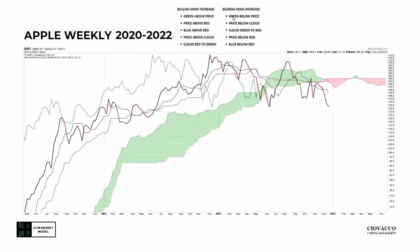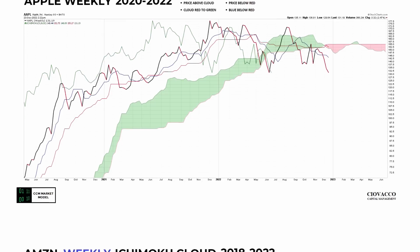Is green below price? Yes, it is. Is price below the cloud? Yes, it is. Has the cloud flipped from green to red? Yes, it has. Price below red? Yes. Blue below red? Yes. We can check it, check it, check it.